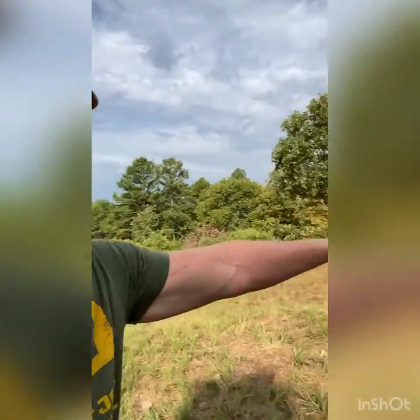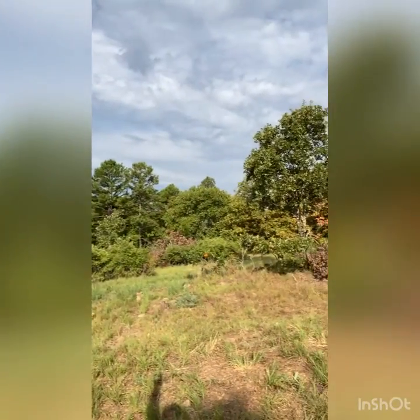Right there's my blind. And then I have a tree stand in one of those pine trees back there. I'll show you some more of that stuff here in a minute.